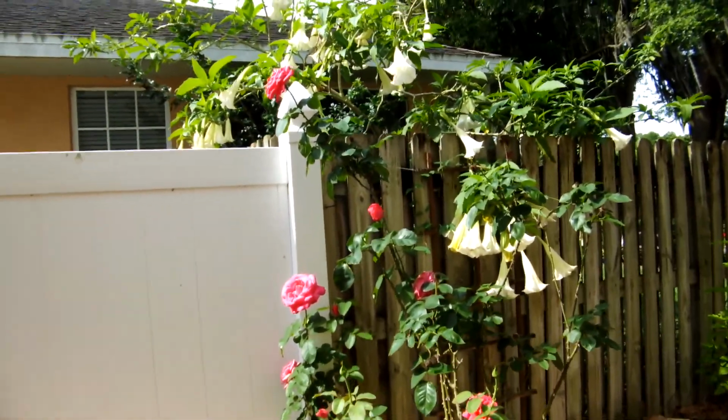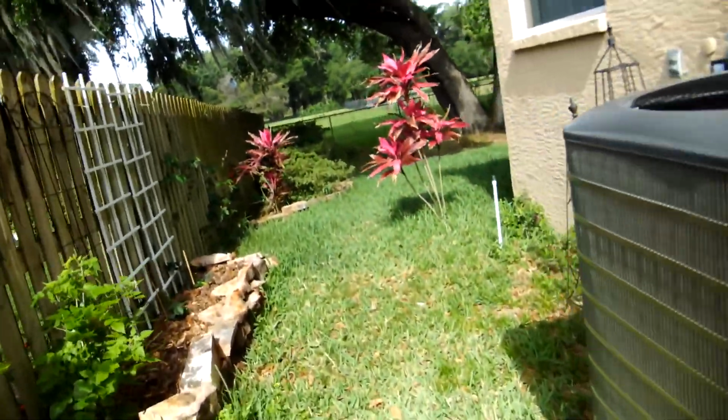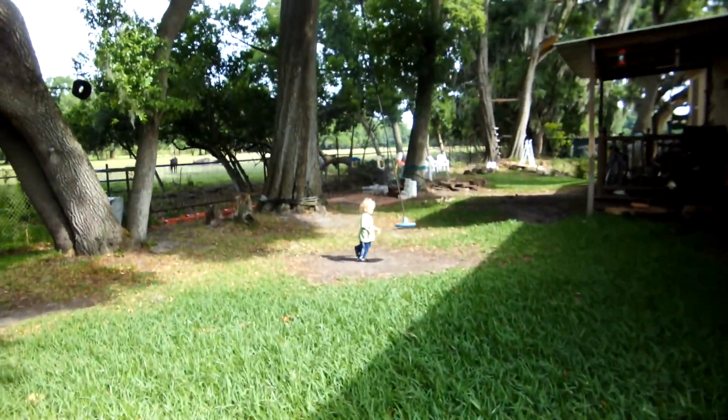My rose bush and the angel trumpets in the neighbor's yard. Aren't they pretty? And over this way, let's get a look at the yard and see how it looks. There's a lot of shade at the moment.